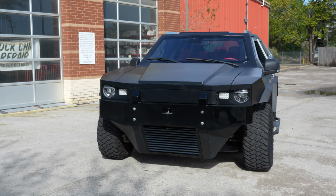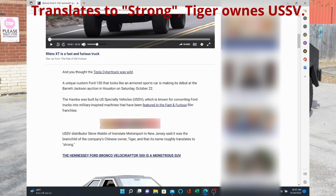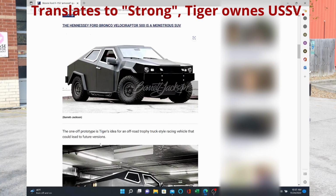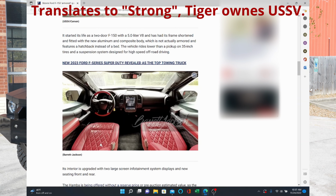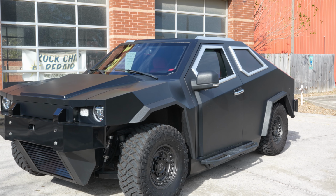Today I got a really unique vehicle. It's a USSV Hamba, and that translates to tiger. I think a Chinese or a Japanese company owns USSV. I'm not sure about that yet, look that up. But this is a prototype that they did, and it was up for sale at Barrett-Jackson. And my friend picked it up, so I get to film it.